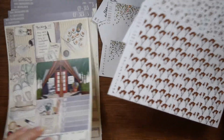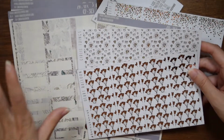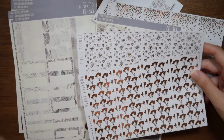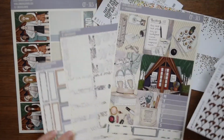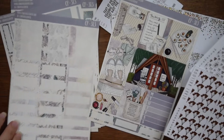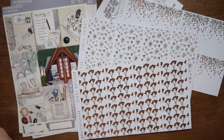So I kind of stuck with more typical metals for this one. There is some gold in the accents over here, but I wanted to experiment a little bit. So I got pixie gold instead of regular gold, and then I got rose gold because I thought that would match nicely as well. So that's what I've got so far going on for October, bringing in a lot more foil than usual.